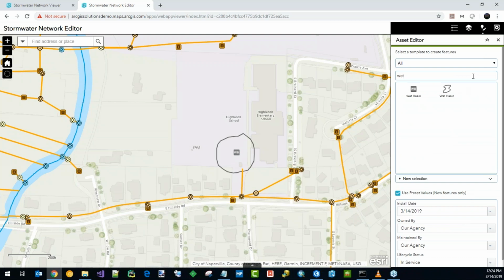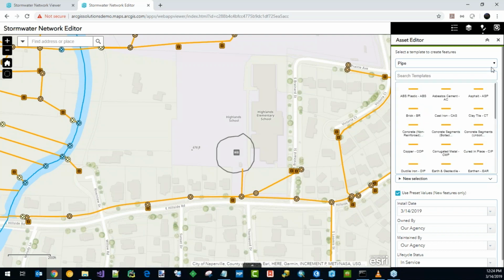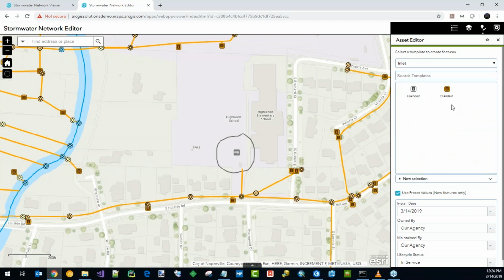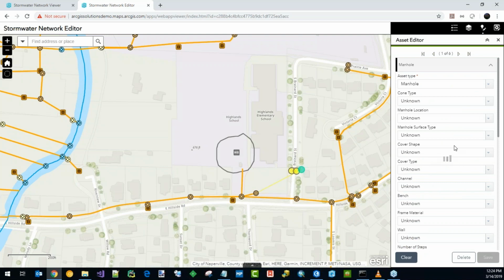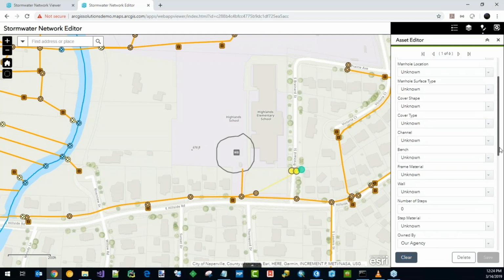The Stormwater Network Editor goes beyond just our BMP assets, but gives us access to edit all the information that's part of that data model, such as the pipes, inlets, and it's not just about creating new information. We can also edit any existing information in our system and quickly update that asset or those attribute details.